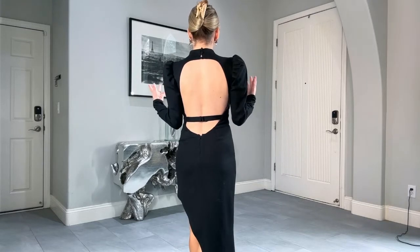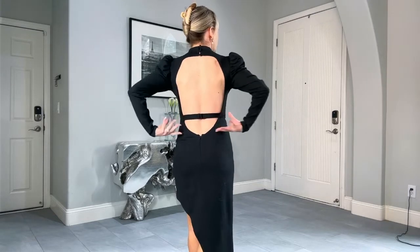So if I was standing like this, you would think, oh, she's got a midi-length dress on. And then you tie it that way and it's that dress that's got so many surprises. And then the back on it as well. I love the backless style with this, again, that keeps it all pulled in and gives you shape at the waist. Sometimes when you have a backless style, it can be a little bit loose on the waist, but it gives you that really nice hourglass shape.